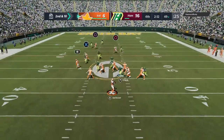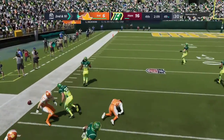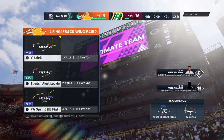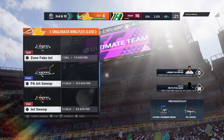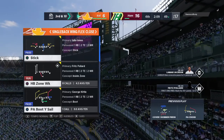Play action. Now Jackson. And that'll be incomplete. Jackson took a pretty good shot as he tried to pull that one in. Couldn't hang on. 3rd down. It's been clear in this matchup which side has been the more physical one. It's been this defense. And here's another example on that last play.